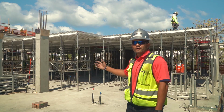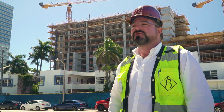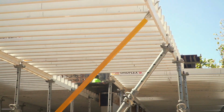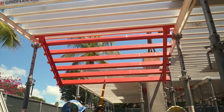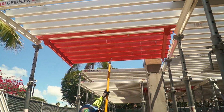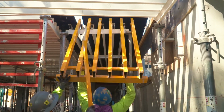Well, at the beginning, like in any new system that you start using, there's a learning curve. We started with 12 men working the GridFlex system, and after a couple of floors, we reduced that by 50%. We went to 6 men. We're currently getting somewhere around 100 square feet per man hour on 16,500 square feet on a typical deck, and we're very happy with the system.